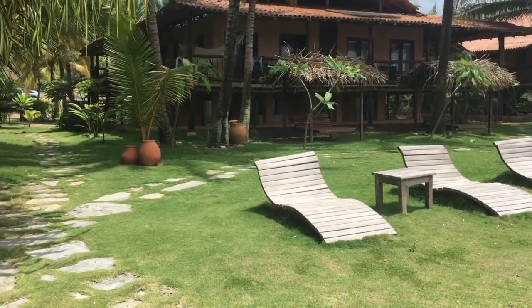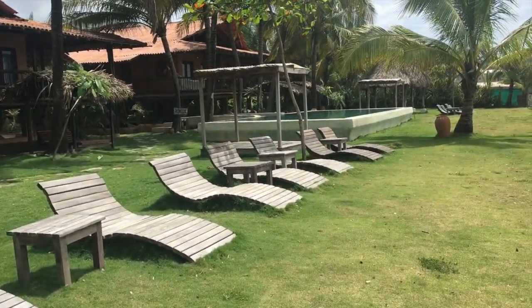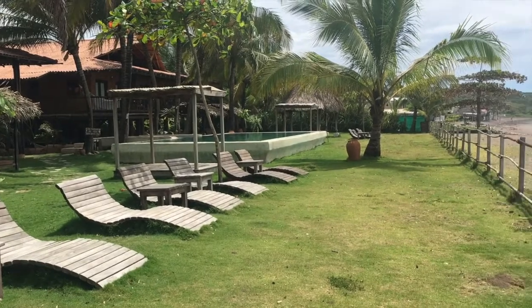And here's the accommodation, there's Caesar hanging out. Little seating areas on the balconies and hammocks to hang out in, literally.